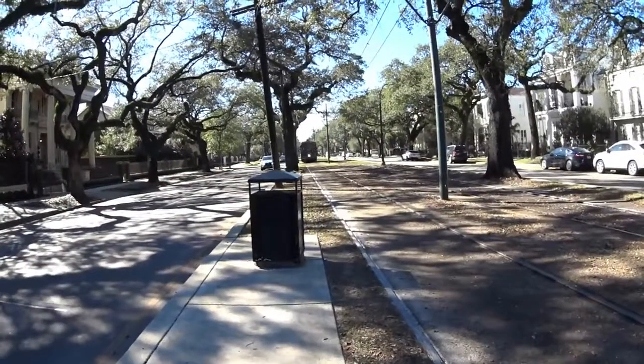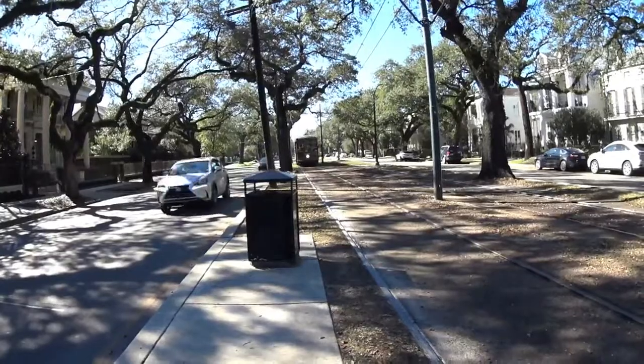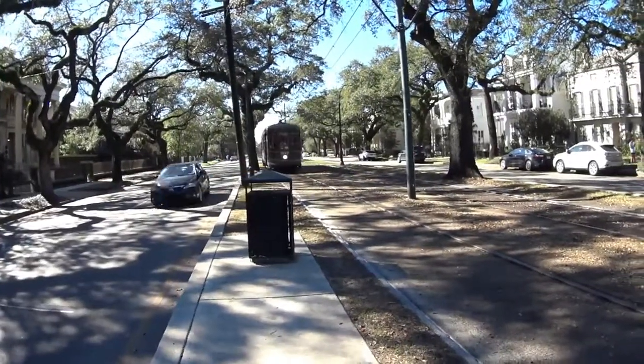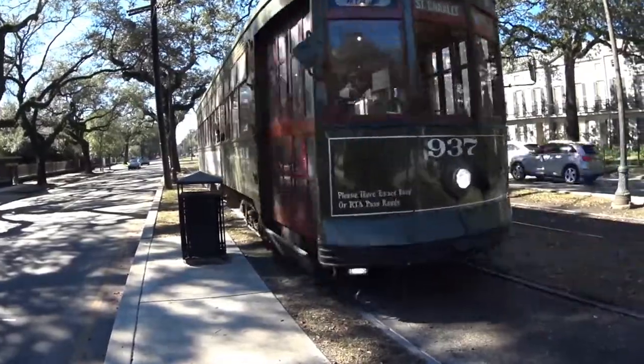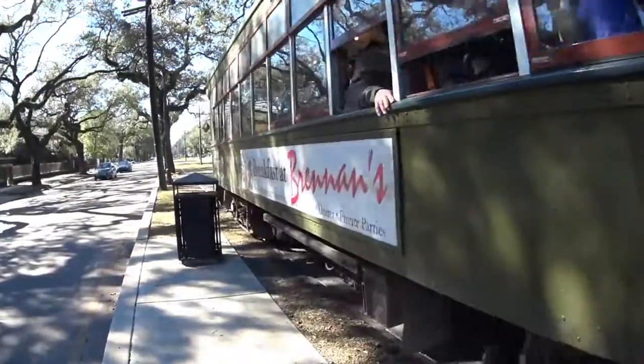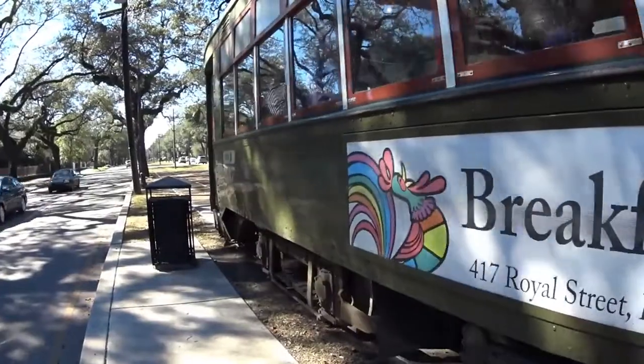All right, coming up here is the St. Charles trolley car. We're going to ride this into the city. It was told that this is one of the oldest trolleys in the country, and around 100 years old.